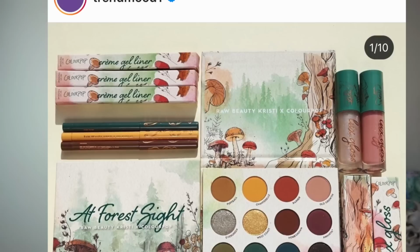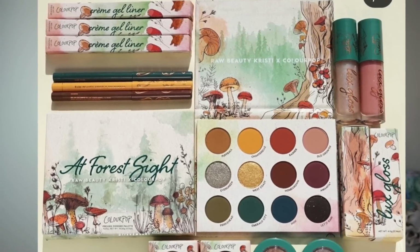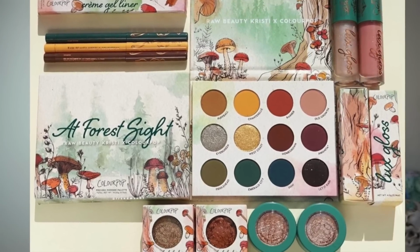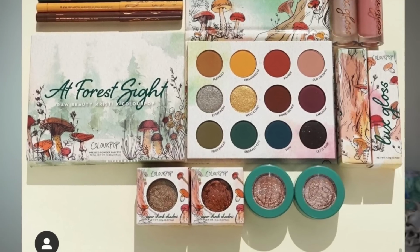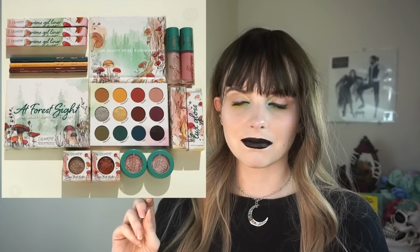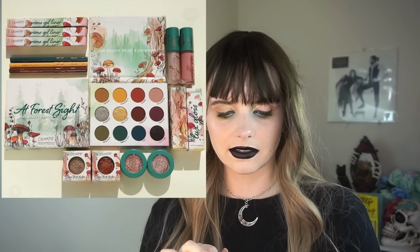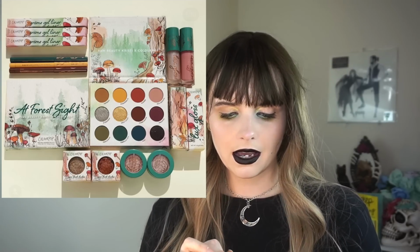The Raw Beauty Christie ColourPop collection. This is really cool. Aesthetically, I love the whole mushrooms, forest side. It's beautiful. I know I haven't followed Christie for a while, so I'm not really sure what her general aesthetic is recently. When I followed her, I don't feel like this matches it, but I love that this is it now, because I think that it's really inspiring. I think she nailed the inspiration with the color story for the eyeshadow palette.